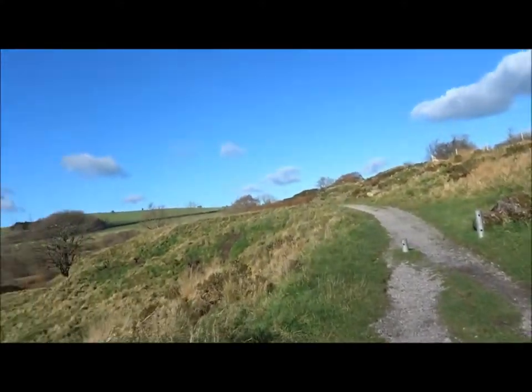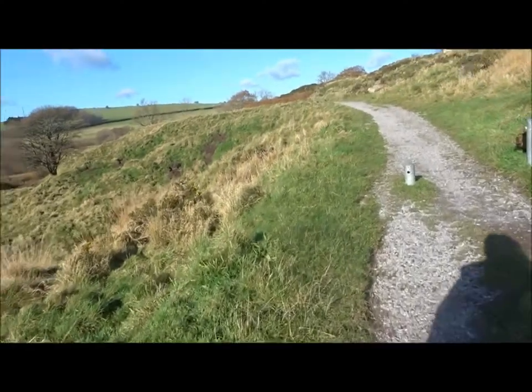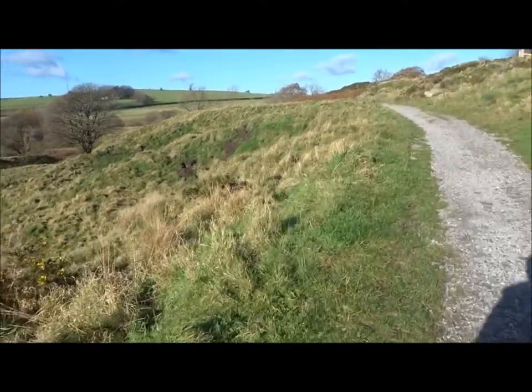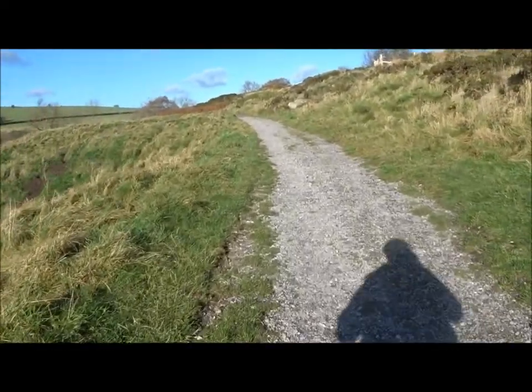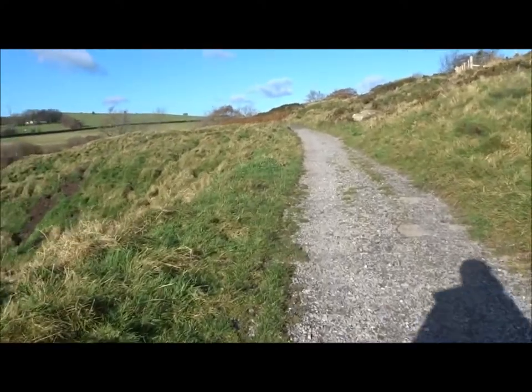It looks like someone's been doing a bit of digging. It could probably be rabbits, I should imagine, making fresh burrows. Of course, I'm not allowed to graze animals on this bit, because it's probably still filled with lead, see?